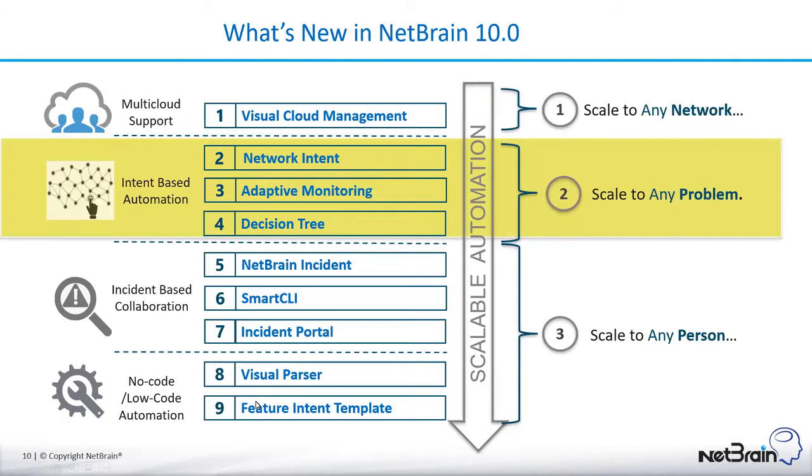I hope everyone enjoyed seeing that, bringing the AWS and Azure support to life with our visual cloud management. We're really looking forward to our customers being able to take advantage of that and seeing this live in their own entire networks. So with that, I want to dive right into the next topic.